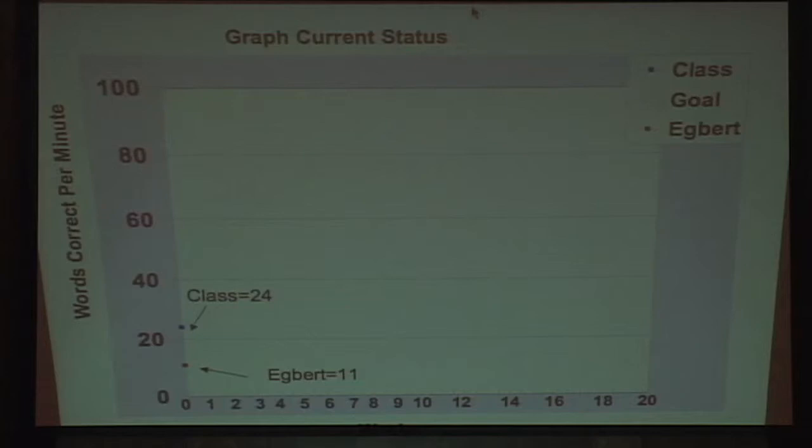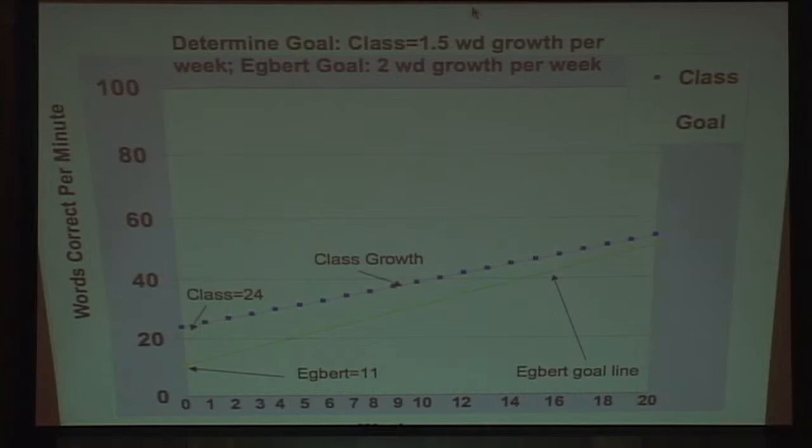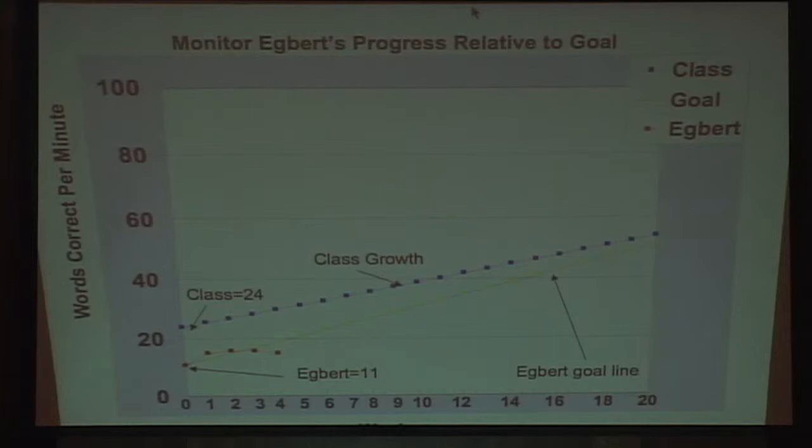Our class growth, we're projecting, will go along the blue line. Egbert, we'd like to have him catch up with the class average. So we chart a goal line for Egbert, and that's the yellow line. And so we start working with Egbert, and the red indicates his progress monitoring. And Egbert does pretty well week one and week two, kind of the honeymoon period. Week three, starting to slip a little bit, and week four looks like maybe we've got a problem.